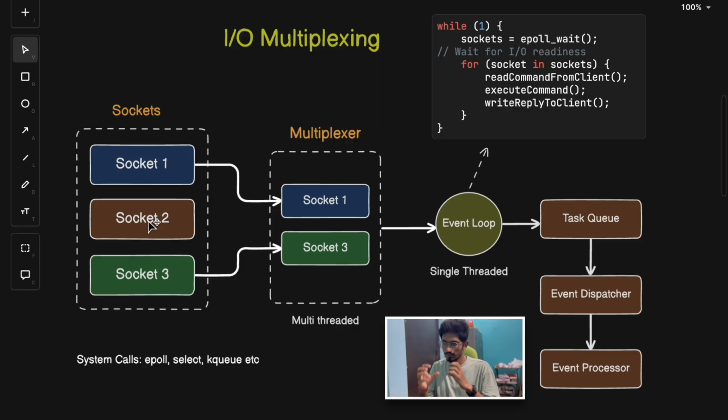You have multiple clients, maybe a Java client, a Node client, which are connected to the Redis server. Each Redis client connects to the Redis server using a TCP socket. All right. So these are stored in a list. Let's say socket 1, socket 2, socket 3, etc. Now all the sockets that are opened, or all the client connections that are opened, are watched or monitored by the multiplexer. Now what does the multiplexer do?